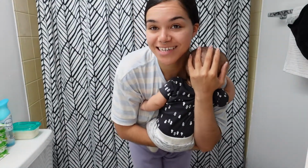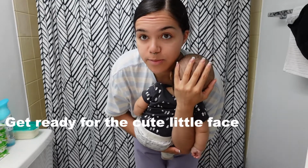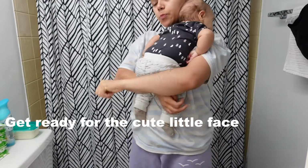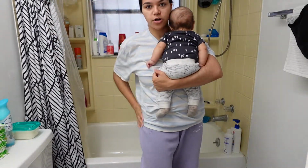Had to get the baby because he started crying, of course. He did do a number two, so he's uncomfortable. So I'm trying to move as quickly as possible so I can get off his diaper, wipe his butt, and get him to shower. So let's get started.